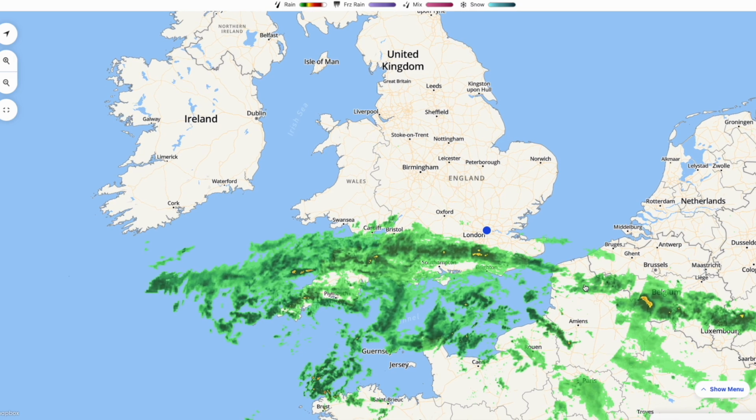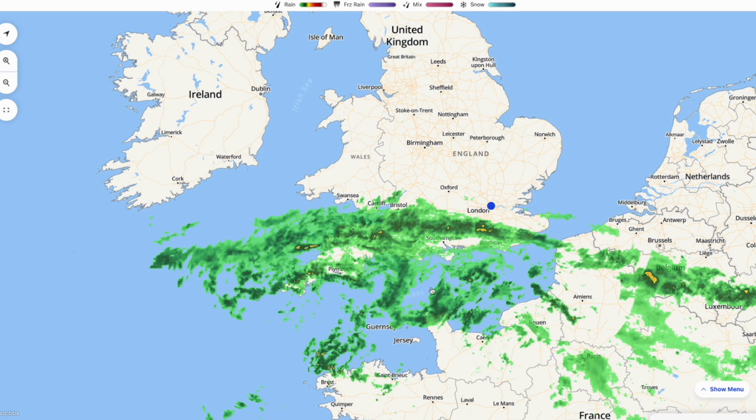Now, this is initially just light to moderate precipitation, and it shouldn't really head much further northwards than where it is at the moment. But as it does just sit over the south, over the course of this afternoon and evening, we could see a few heavy thunderstorms breaking out across northern France and the Channel, maybe pushing into the far south along the south coast.